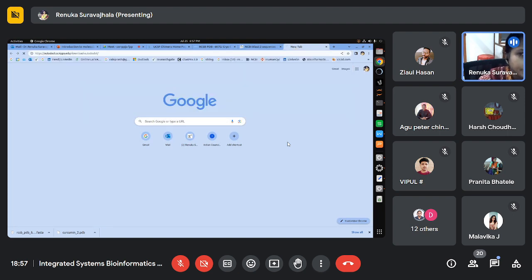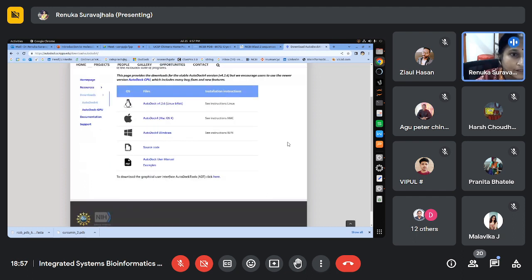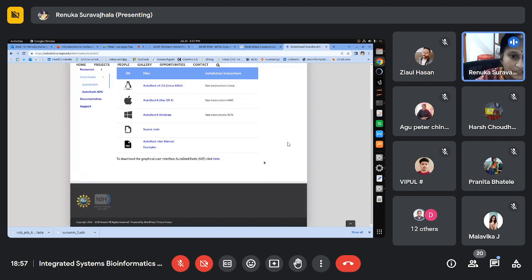So once you open the AutoDock portal, you will be able to see the various ways you can install it. One is with respect to Linux, Mac users are also able to use it, and Windows is also available. So you can click it and then start the installation. Apart from that, there is another important tool, the AutoDock Tools, which you have to click here, which is a graphical user interface that helps us to set all the parameters.